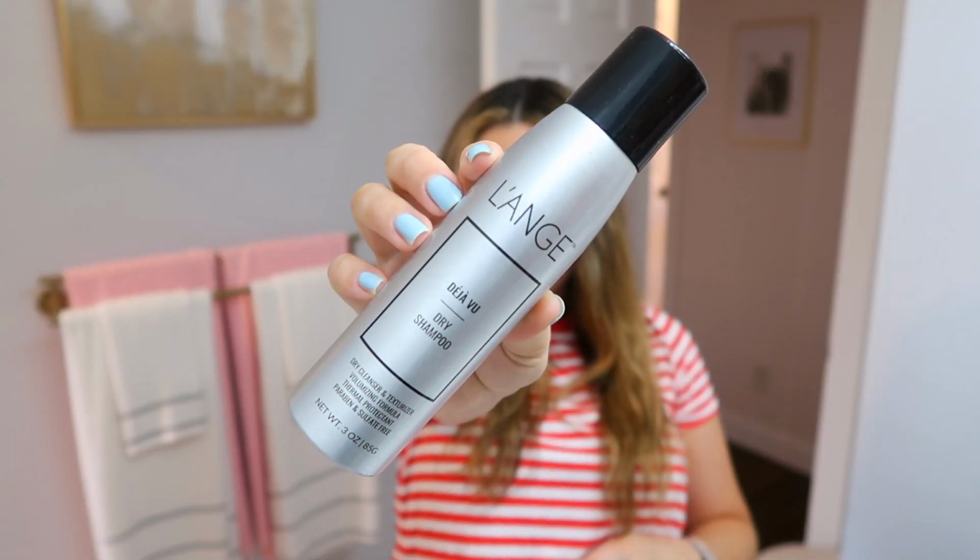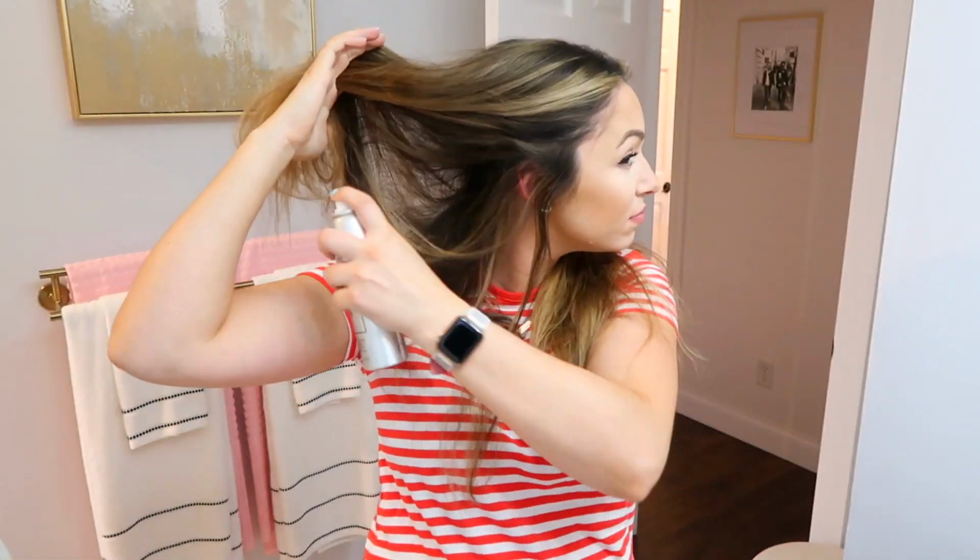Next up is the Deja Vu dry shampoo. I'm going to tell you right now, this is my favorite dry shampoo I have ever used. Those of you that have been following me for a long time know I have a thing about dry shampoo. It's so hard for me to find ones that I like. It's hard for me to find one that doesn't leave a residue on my hair, that actually lasts all day. This lasts even more than one day on me.